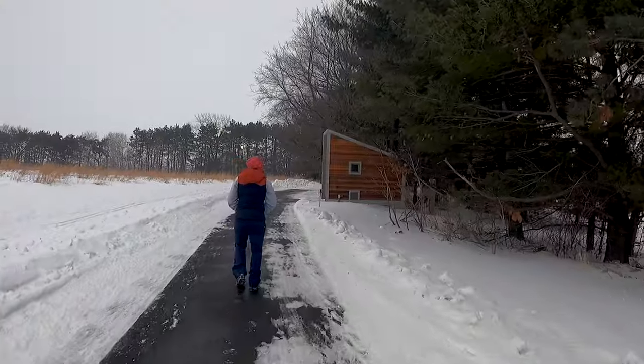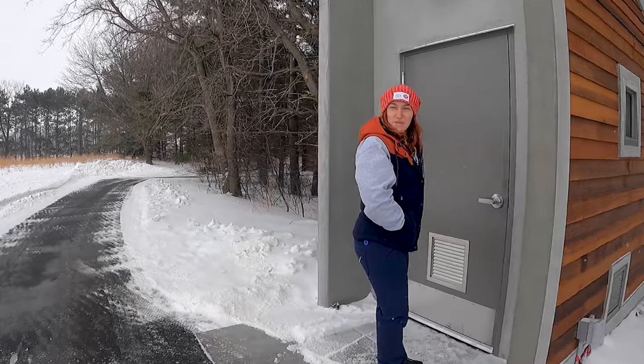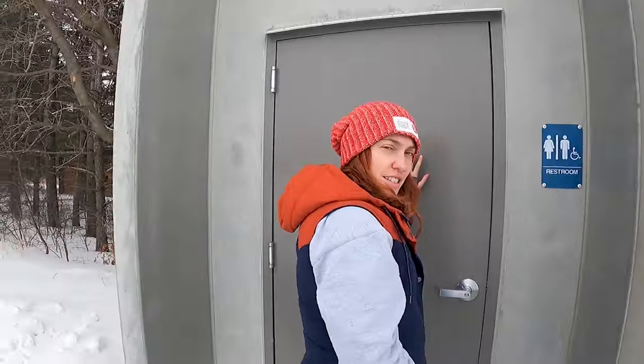Walking over to show you guys the restrooms. How far would you say this walk is? Less than 100 paces, whatever that means. It's not very far. There it is. See, it's not that far. 55 steps. There you go. All right, Meg, show us what we got.